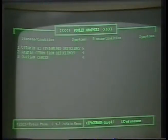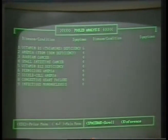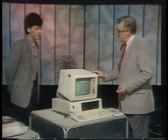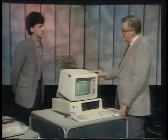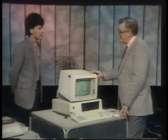Well, the first thing it says is I've got vitamin B1 deficiency, anemia from iron deficiency, ovarian cancer, small intestine cancer, and so on. David, is this any good? Well, it's certainly true that if you had cancer or if you had anemia, you would actually come to your doctor with some of those symptoms. But the problem is that the software doesn't actually adopt the same decision-making process or diagnostic process of a doctor. What it's actually doing is looking through its database and taking the signs and symptoms you put in it, and then pooling all that information and extracting any illnesses which have got those signs and symptoms. So it's not following what doctors normally do. And I say it's dangerous.